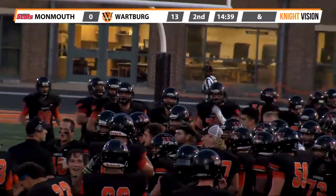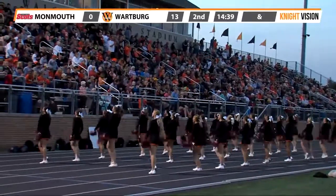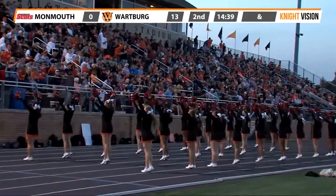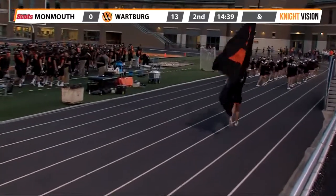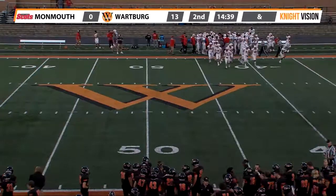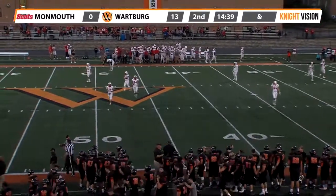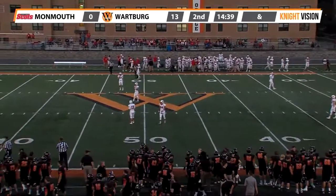When you drop the ball a couple times like that, bad things are going to happen. Monmouth has got to be kicking themselves offensively and in the special teams, too, because in their opinions, this game should be 7-6 them. Instead, Wartburg up by 2 scores now. And we'll see if Monmouth can finally get their explosive offense going once again like they did last week. But so far, it looks like Wartburg has been the team that has played one more game than the other team so far this season.